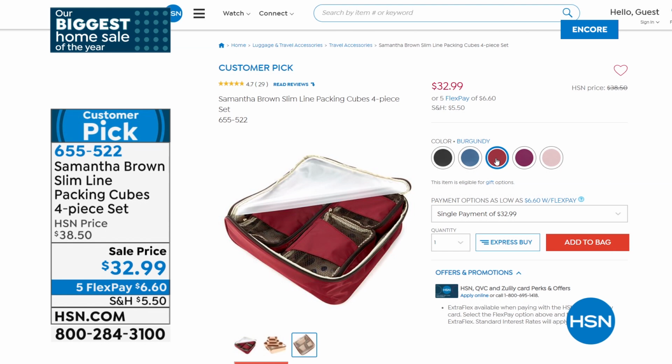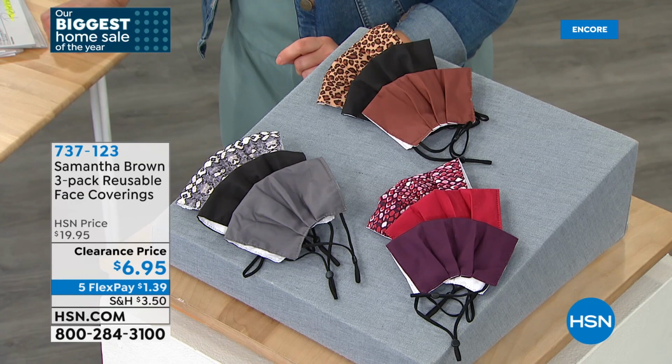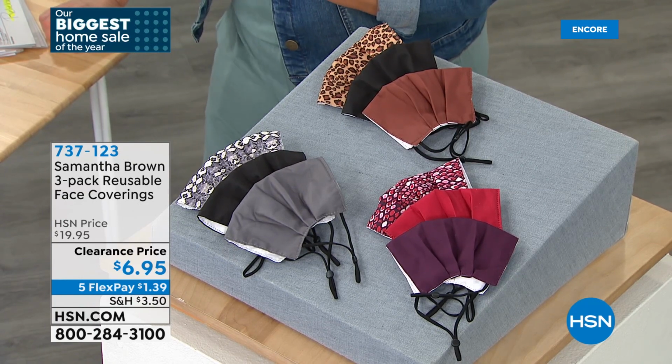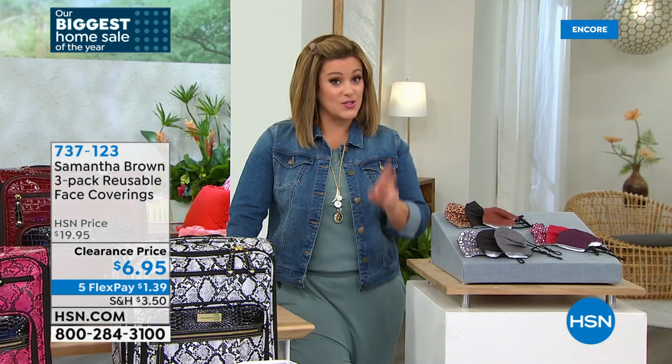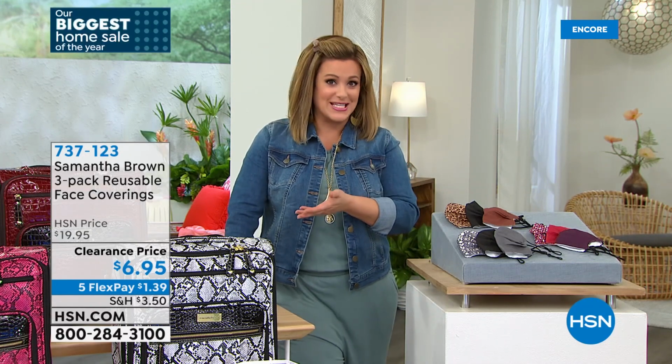But another customer pick, this slimline set has been in my luggage collection for, oh gosh, 8 years now, and I just keep bringing it back because it's such a unique packing cube set, really hard to find in the stores, and I know you're going to love it, especially for the smaller bags, and then to use in the larger bags as well. Two great purposes, a lot of function. They work beautifully with your today's special as well, so consider picking up some of those. Great low price today, and you get the entire set in colors that actually match our today's special.